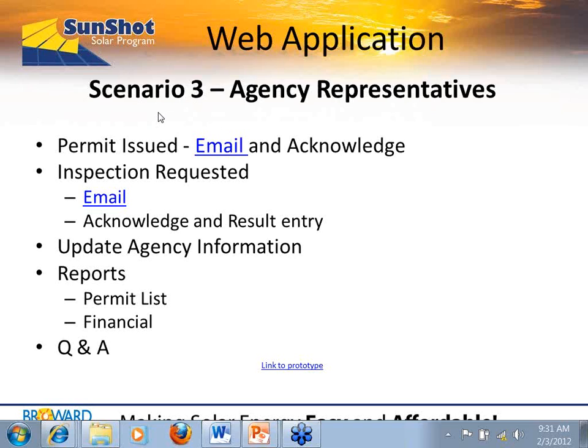And again, this is modeled after our current procedures. We're not inventing new procedures for SunShot. We're just following what we do already, and that is what we do today. We pay other agencies by check. So we will use those reports to figure out how much and then send each agency the check for that amount.